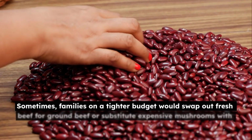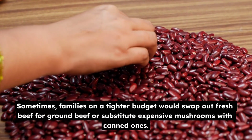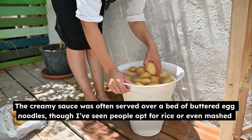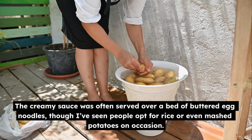Sometimes, families on a tighter budget would swap out fresh beef for ground beef or substitute expensive mushrooms with canned ones. The versatility of this meal made it accessible to just about everyone. The creamy sauce was often served over a bed of buttered egg noodles, though I've seen people opt for rice or even mashed potatoes on occasion.